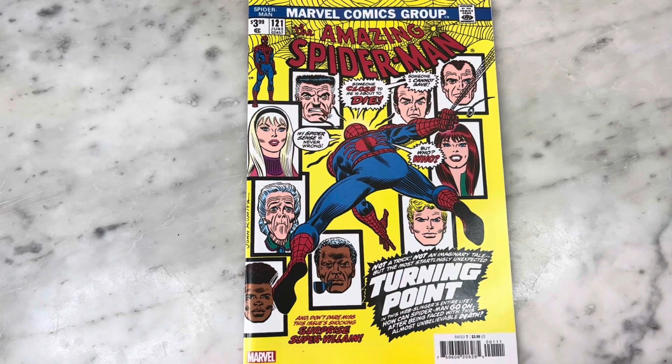legendary comic book artist and Spider-Man artist, his contributions to comic books cannot be denied. Just look at this gorgeous cover, and everybody knows John Romita, and he passed away this week. And it's very sad. We lost another legend. So we're going to look at this facsimile issue that features some of his art and talk a little bit about the man. So that's this episode.